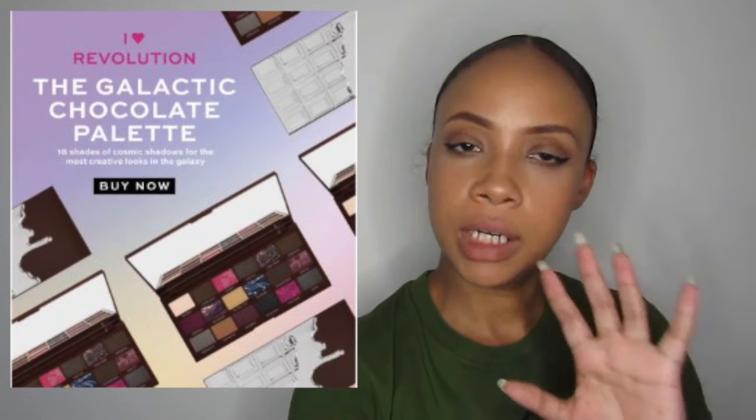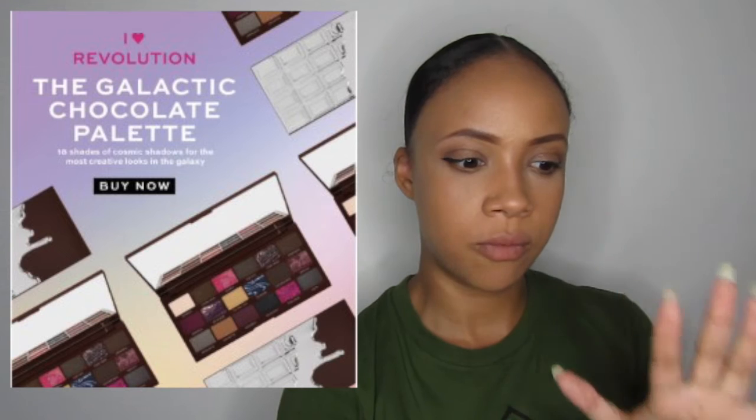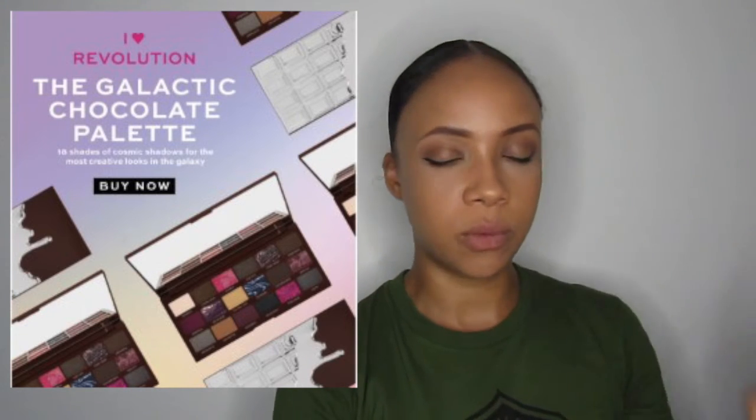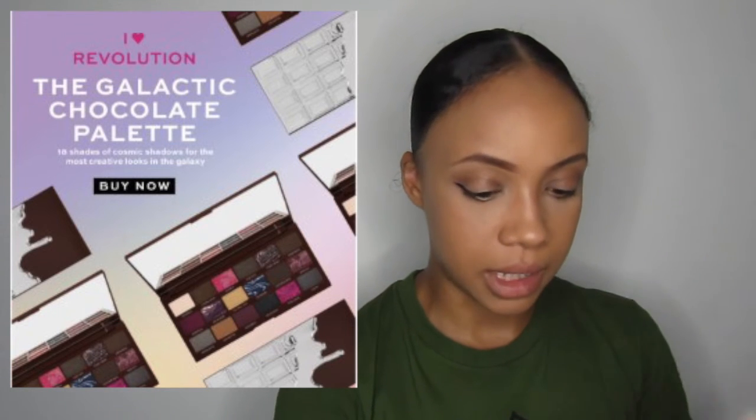They've also brought out the Galactic Chocolate Palette. I've already bought this. I'm waiting for it to be delivered. I'm not going to give you much of my thoughts and opinions on the way that this looks because you're going to have to wait until I do my swatches and review on this palette. But this one is on its way.